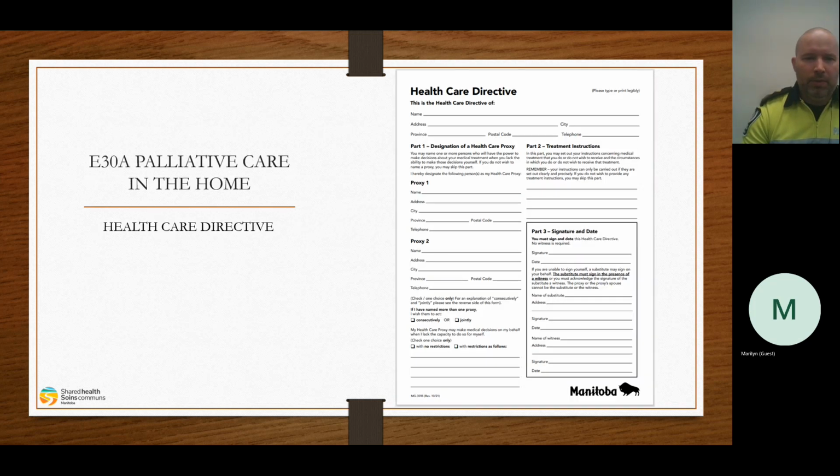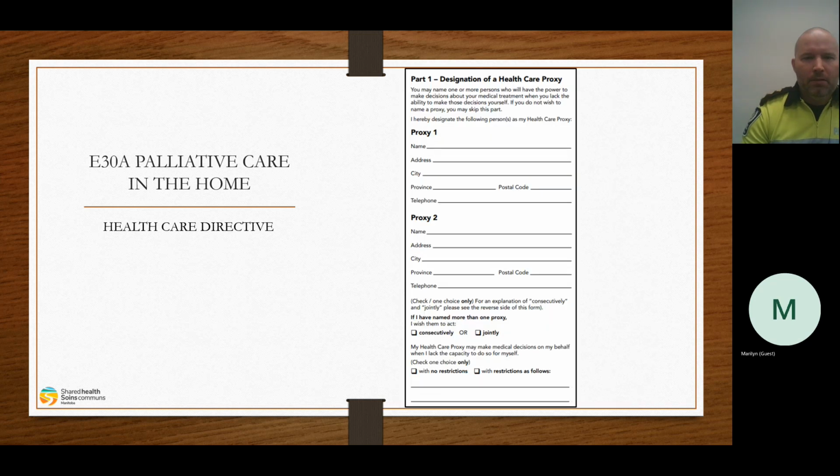So one of the documents we may see here is the Healthcare Directive for palliative care patients. This healthcare directive can be used by healthcare providers to determine what care is to be given to a patient if they're not able to state their own wants, needs for care. So part of it here is designation of a healthcare proxy. This is a very important part of the healthcare directive.